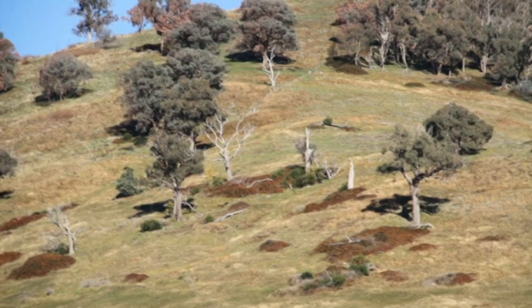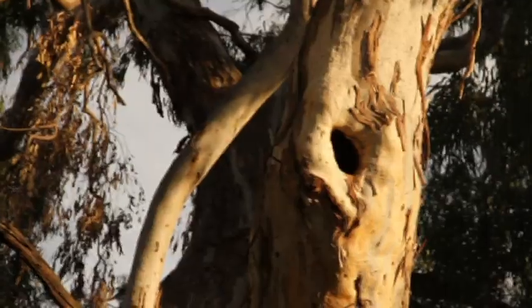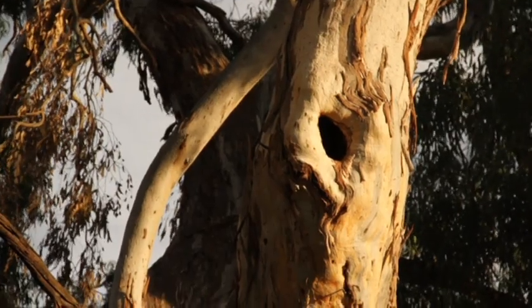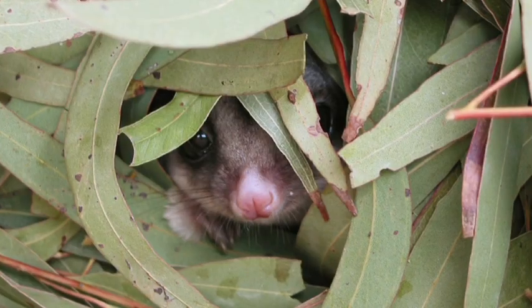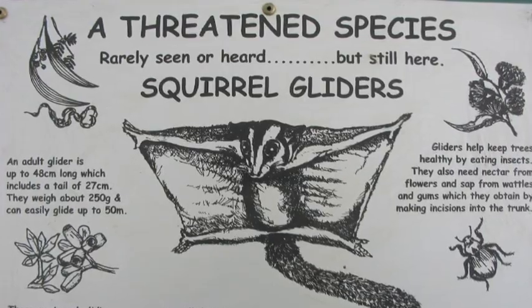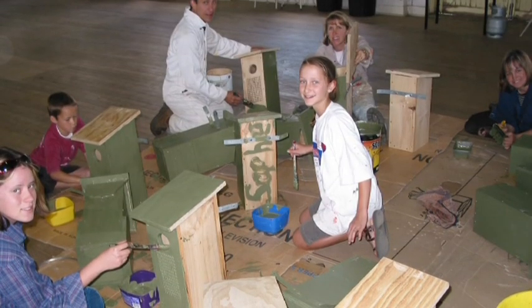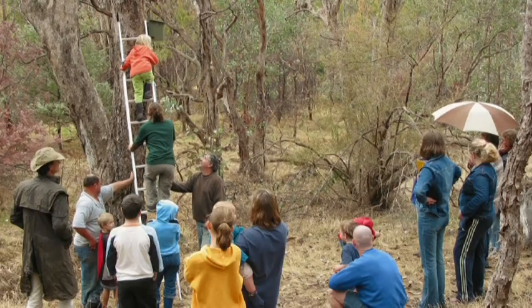Historical clearing for agriculture and increasing urbanisation has seen the loss of many older trees and their all-important hollows. Tree hollows provide homes for many birds, bats and mammals. To demonstrate and help address this problem, Baranduda Landcare began a nest box program in 2000.